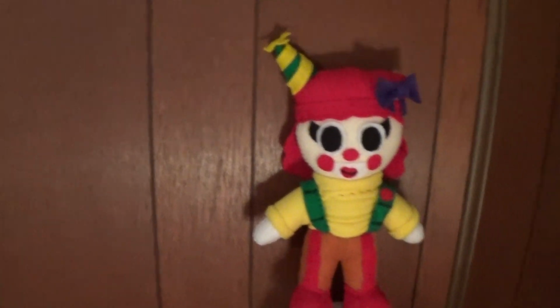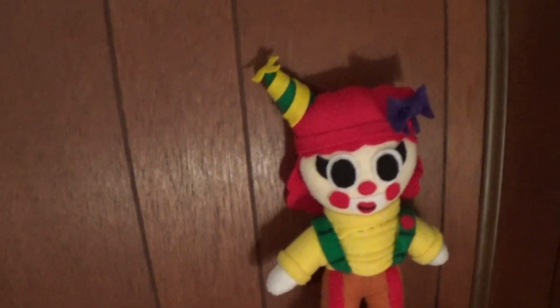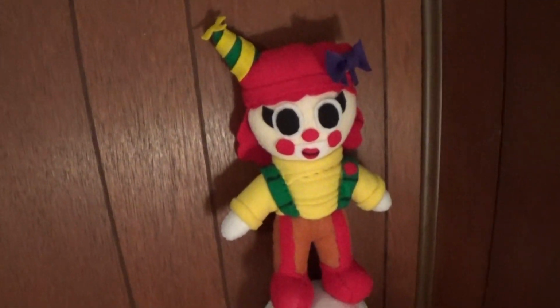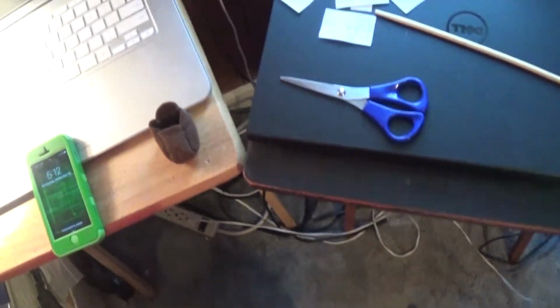Almost said bow tie. Now, I know she's missing the little things on her shirt. I will add that probably tonight, if I get a chance and if I remember. So, yeah, she actually turned out perfect. And I finally made shoes, so that's awesome. I finally learned how to. And now, I got a sneeze.